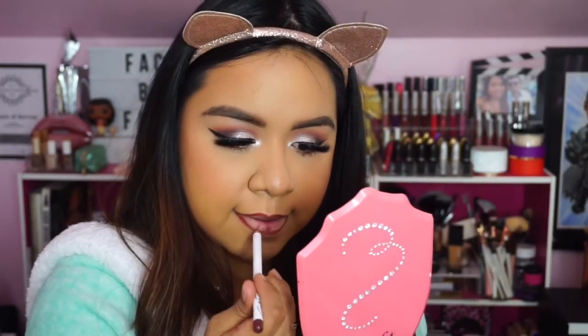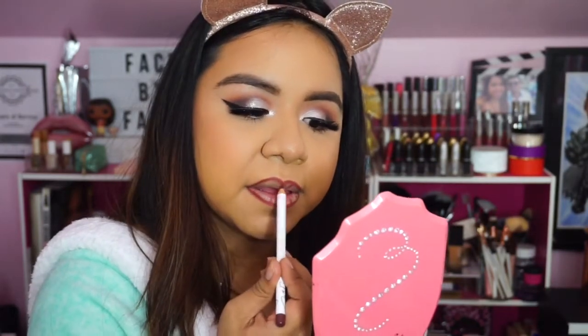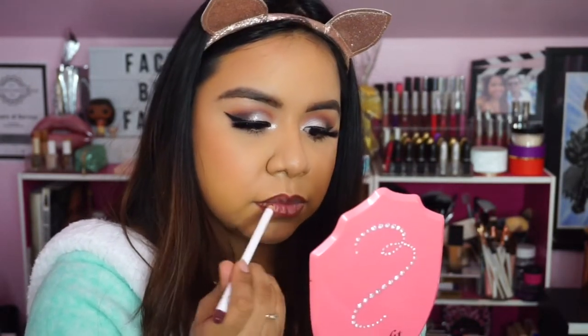For the lips, I had to use Mahogany Lip Liner by MAC. It's my favorite lip liner of all time. It just does exactly what I want it to do for my lips. And I'm also doing a little bit of a lip contour here just to make them look a little bit poutier.